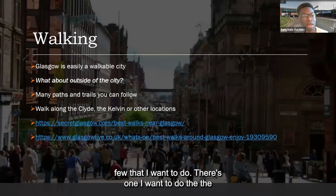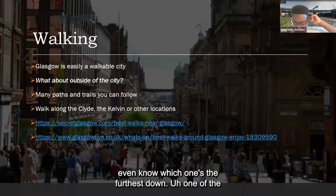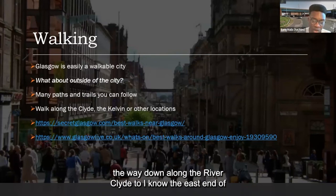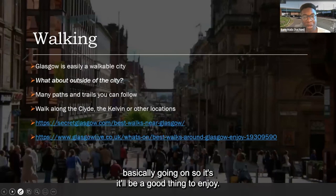I want to do the Glasgow Bridge walk. You literally start from, I don't even know which one's the furthest down, one of the bridges, is it Partick, around Partick? And then, was it Finnieston Bridge? Probably Finnieston Bridge. And then you walk all the way down along the River Clyde to the east end of Glasgow. Just have a look and see, there's a lot going on. So it'll be a good thing to enjoy.